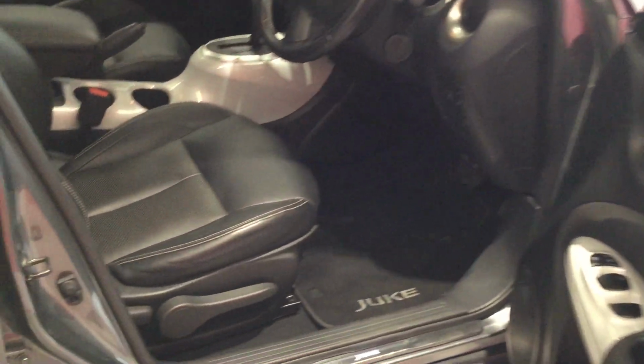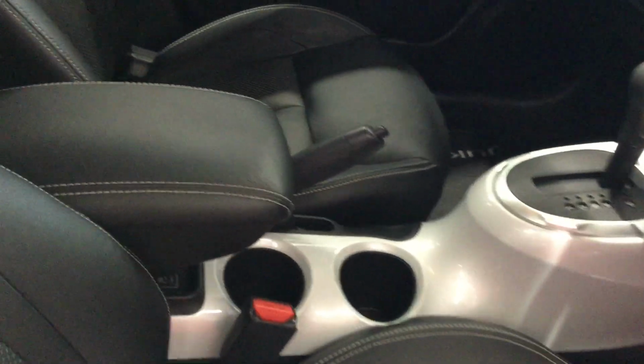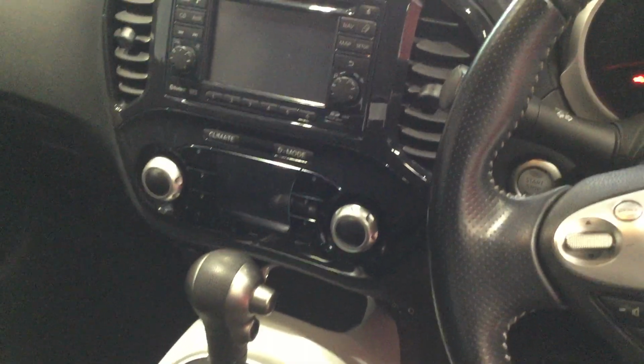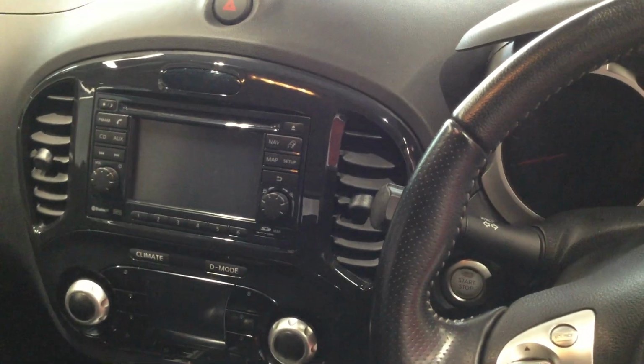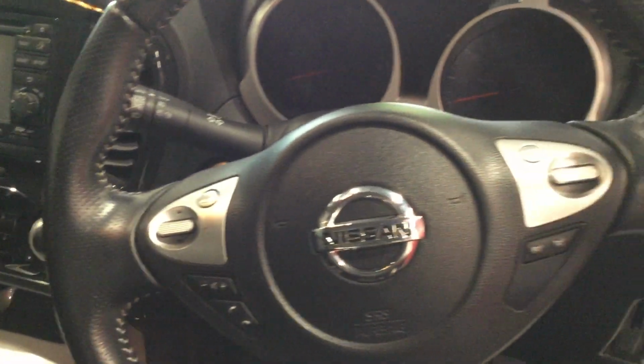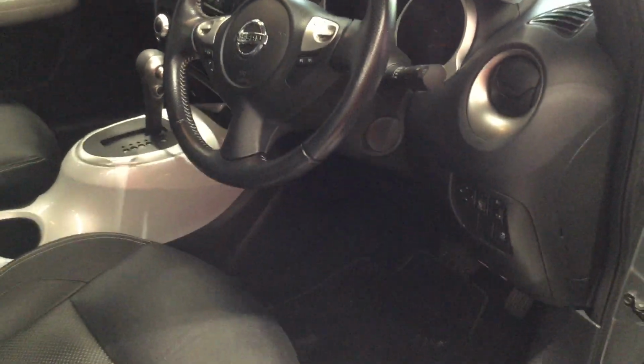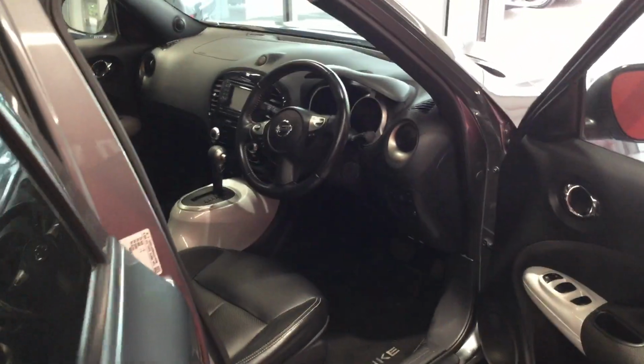Let's move inside the cabin area. Full leather interior, seats free from any staining or tears. So this is the automatic. White centre console there. Satellite navigation, Bluetooth, cruise control, speed limiter, heated seats. Into the rear, you can see seats in fantastic condition with no tears or any stains.